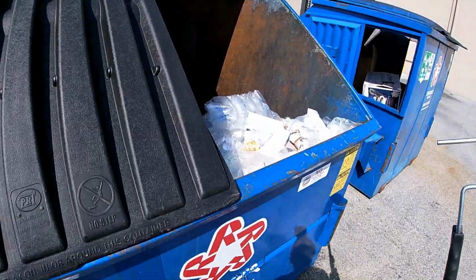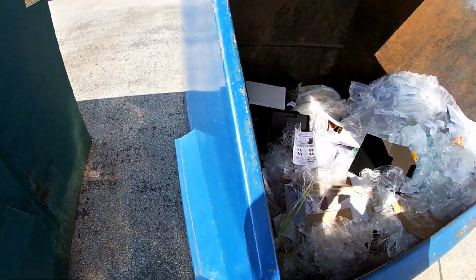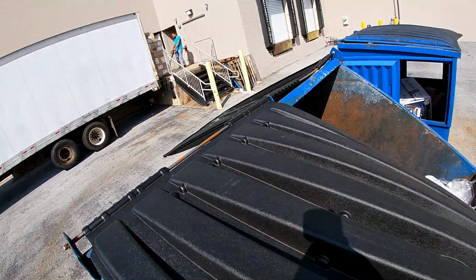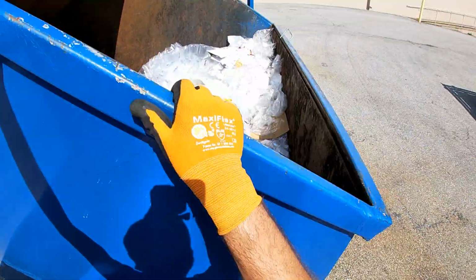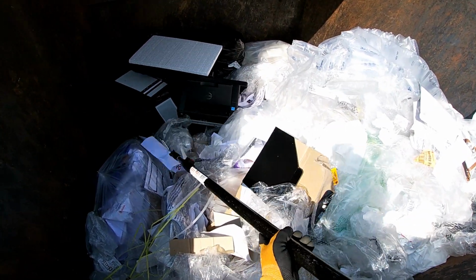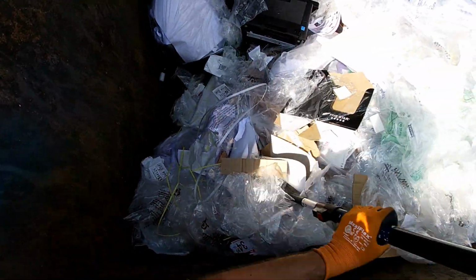Office Max, what you got? Let's see. Oh, I can't get that one open. Climb up here, we'll open it. Oh, I see a printer down there. Wonder if that's... Yeah, let's see what else. That looks like they threw that in there. It's pretty busted. Yeah, it's busted all up. Oh, well. Let's see what else they got in here.